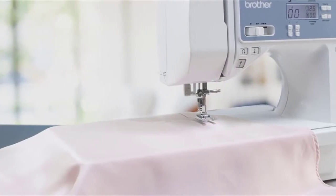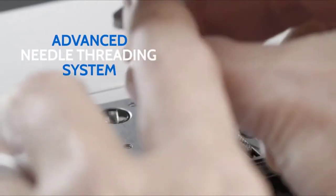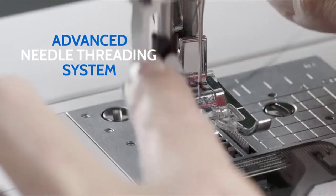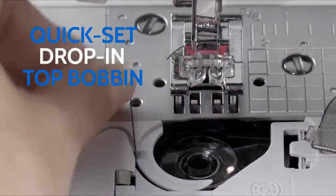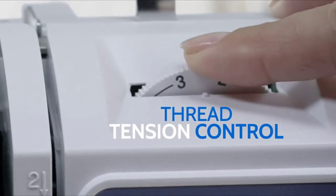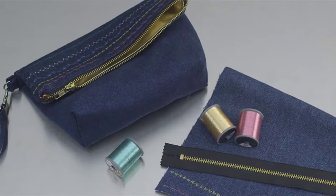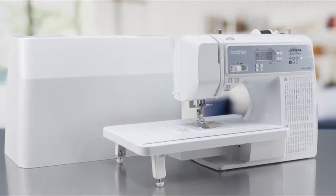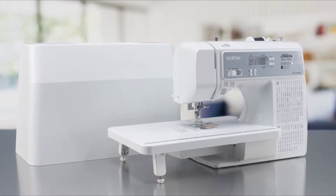Get more freedom with an expansive workspace and features that make sewing fun and easy, like an advanced needle threading system, quick set drop-in top bobbin, and thread tension control. Take your creative sewing to the next level with the Brother Project Runway XR9550 PRW computerized sewing and quilting machine.